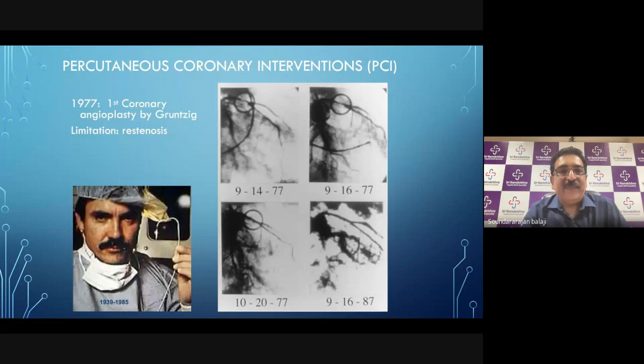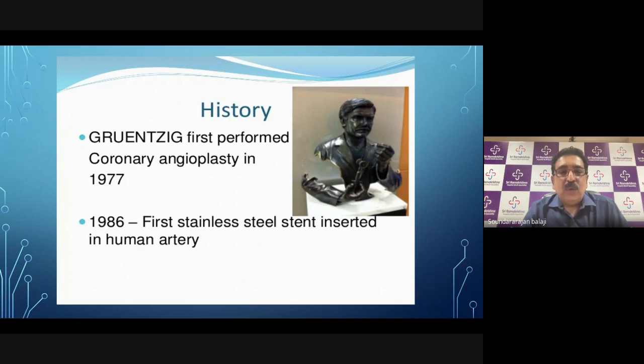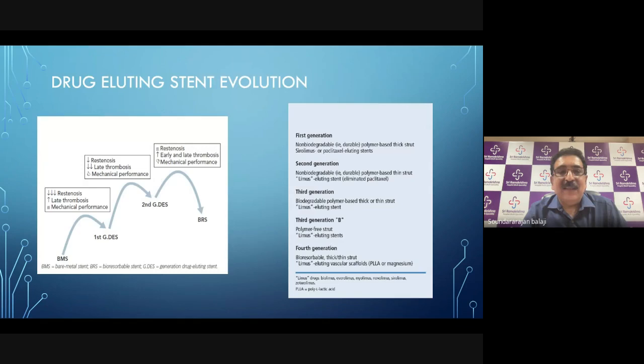At that time, the procedure was very crude. Only very stiff catheters were available, which were made by Grüntzig himself on his kitchen table, and this was what was used in the initial angioplasties. In 1986, the first stainless steel stent was inserted into a human artery. The problem with the stents was restenosis, and because of this, drug-eluting stents were developed and the drug-eluting stent revolution happened.